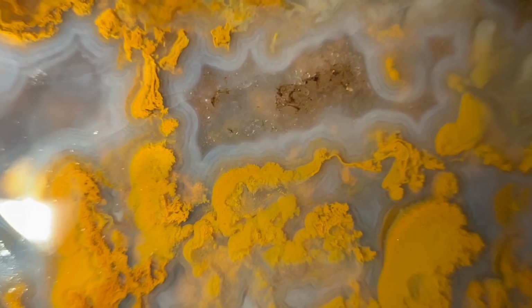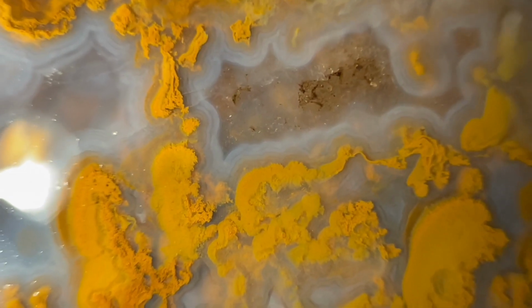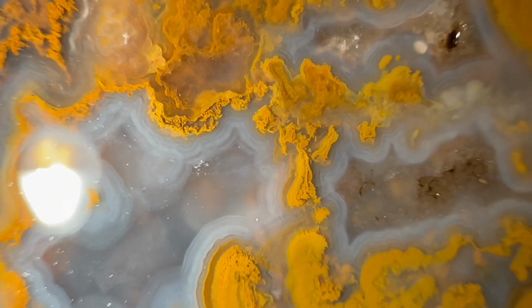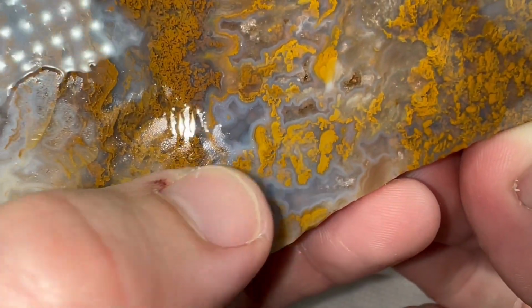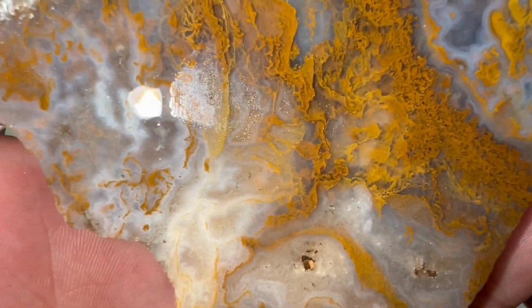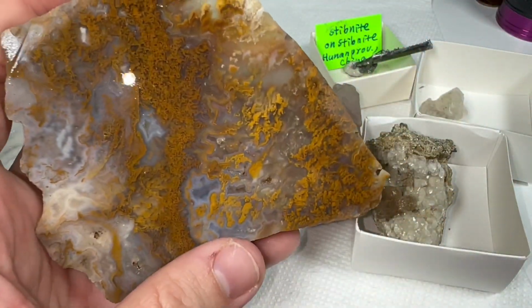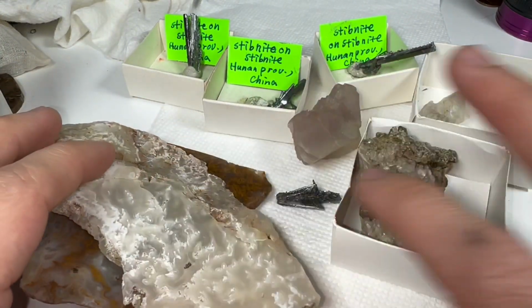Tiny fortifications. Do you understand how tiny that is? Look at that. Okay, I could get stuck on that one all day. So, I'll move on to the other ones, and then we'll look at them all in the UV.